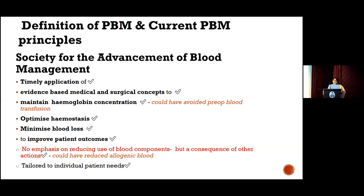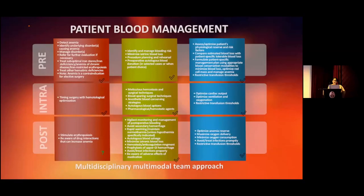And the other thing, during surgery, we used allogenic blood. We had to use 7 units of blood in that patient. If we had cell salvage available to us, we could have reduced the allogenic blood transfusions, and given her own blood back after cleaning it through the cell salvage system. That is something which we don't have. I think in Sri Lanka, these cell salvage machines are not available.